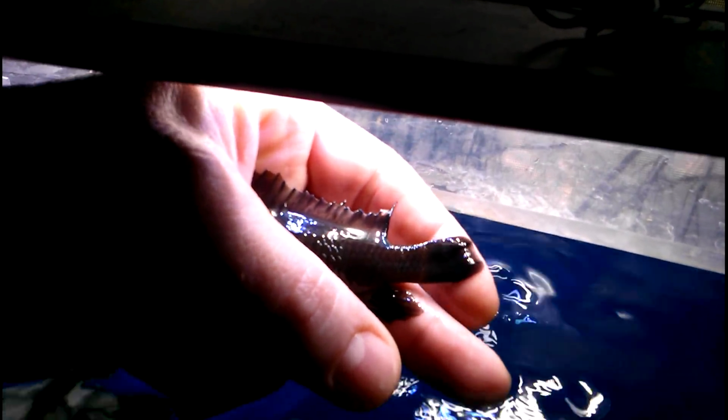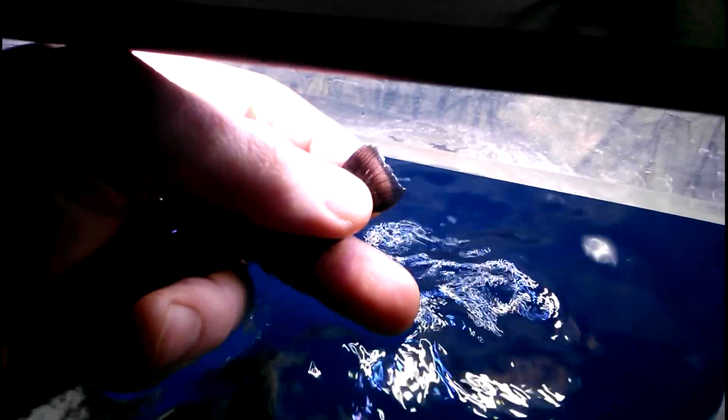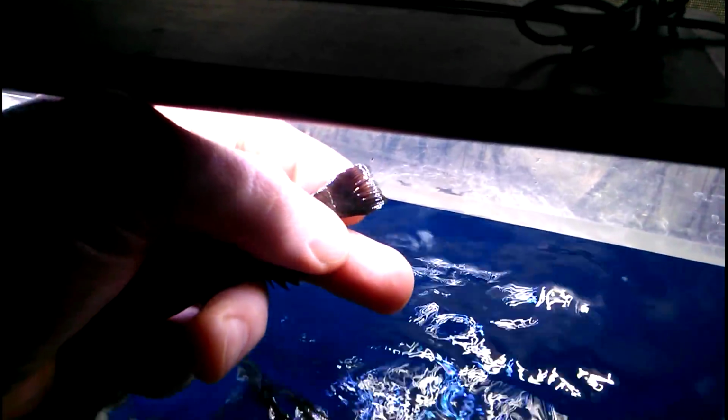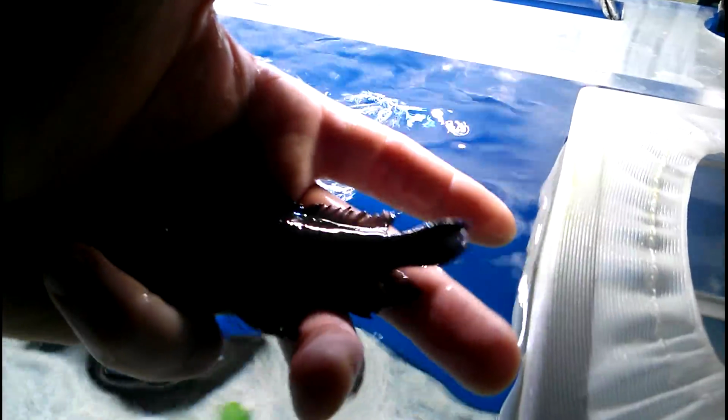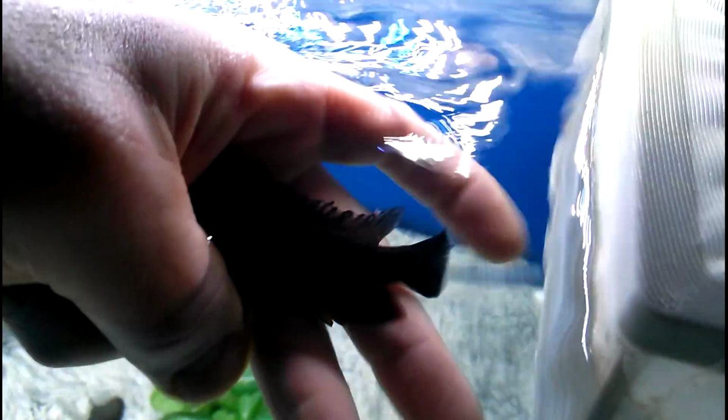I mean, it was tore down to, I would say, right about there, but all that's grown back. So he's doing a lot better now. So I'll probably leave him in here for another week, let his fins grow back a lot more. But yeah, you could see a little tiny bit left.